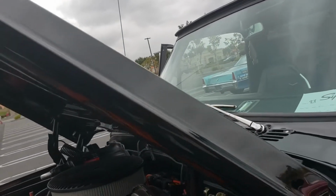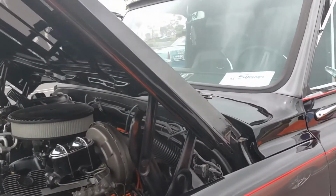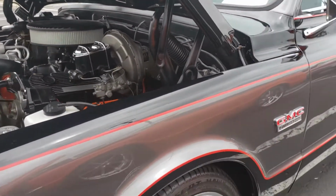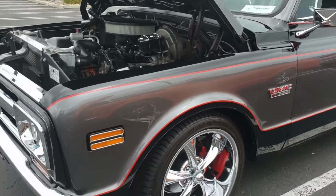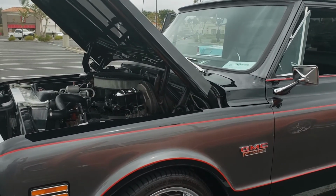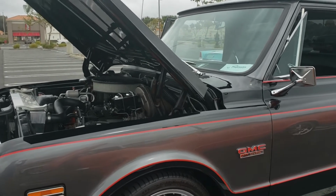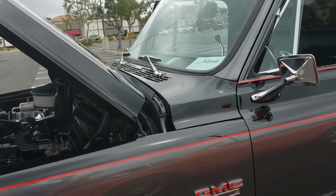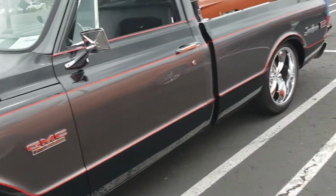This is a 1968 Sierra. This is Strength's car. He has a year 2000 one, but they're all big. This is a 1500. Maybe he likes this one.